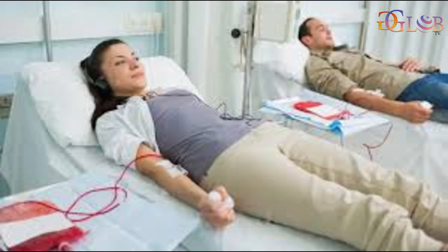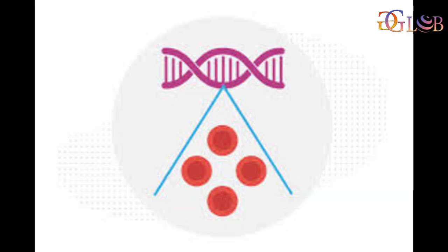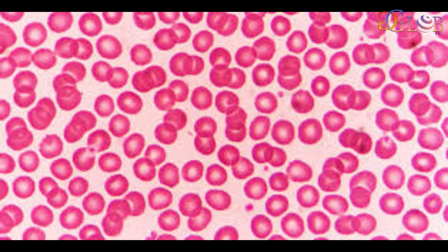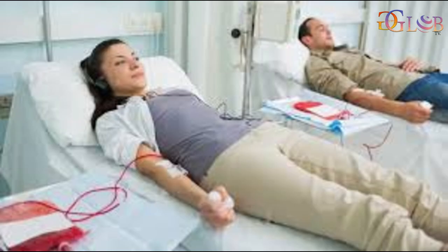But in 2012, as an intern in pediatrics, Sankaran found that a few patients instead had mutations in a gene called GATA1, a key regulatory factor that controls the earliest steps of red blood cell production.